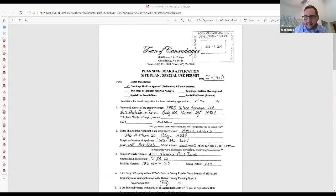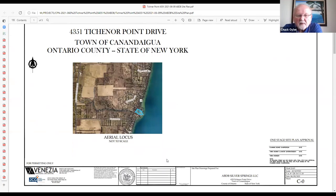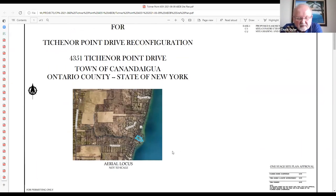Are these guys in an ag district? No. RLD. I'm looking at RLD. Yeah, that's RLD. I was looking at the wrong property. I'm sorry. And there's a question of whether it classifies as a park. That's still an open question.